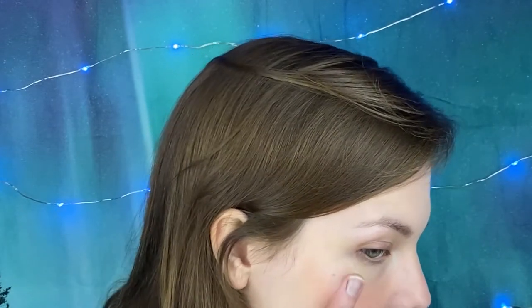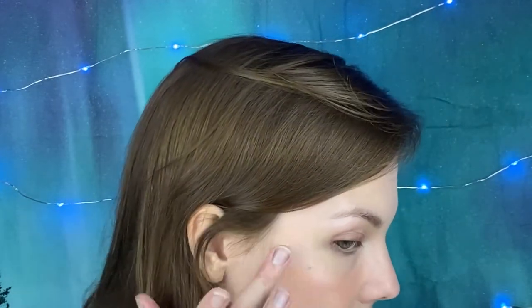So now let's go into this really, really pretty illuminator. Just put a little bit on the back of my hand here, and more than a little bit seems to always come out for me, so just note that with this product. And I'm going to take some again just on my finger, tap in, and go right at the high point of my cheek and really let that blend into my skin and blend it up.